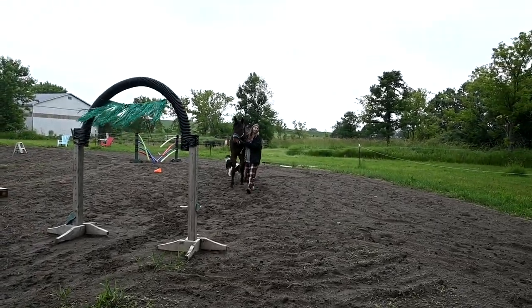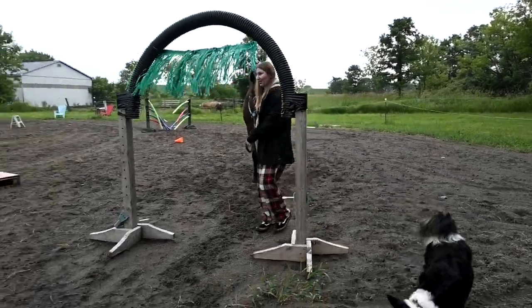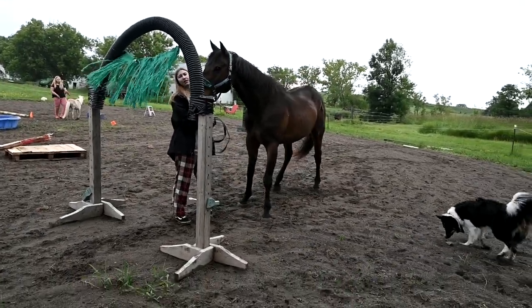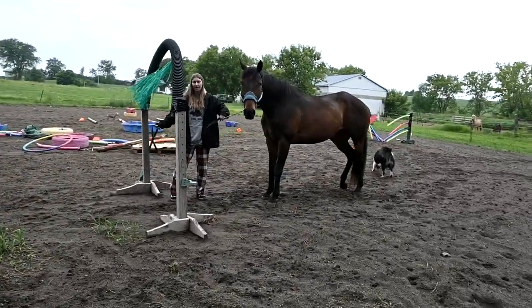The pool is full of water? Okay, I'm gonna do that next. Okay. Wait, I'm moving out of the way. Move your horse out of the way, though. Come on, horse. Come on. He's gonna go around it.